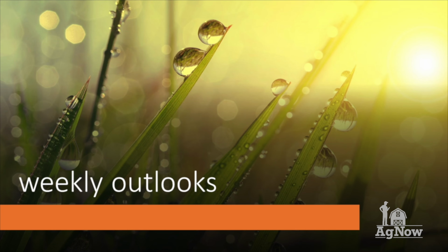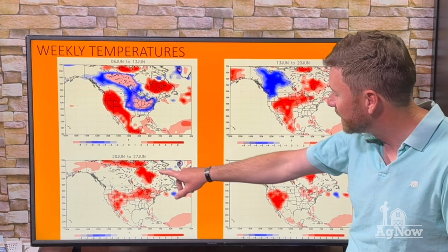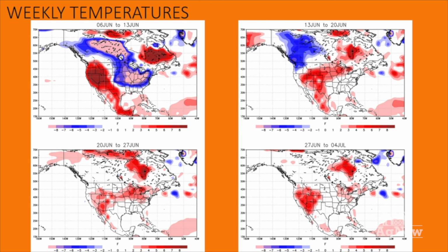And not to go too far out, but let's talk about the weeks ahead. The next 4 weeks in chunks. So we have 6th of June to the 13th, 13th to the 20th, 20th to the 27th, and then here we get into July 4th. These are temperatures first. For this week, we've got the colder temperatures moving off to the east. A lot of heat for the west. And then notice how the heat spreads out in the central U.S. for week number 2, week number 3. We're having warmer than normal temperatures across most of the country. And then week number 4, wrapping up June into early July, quite a bit of heat, and it stays around the American West and at times into the upper Midwest.